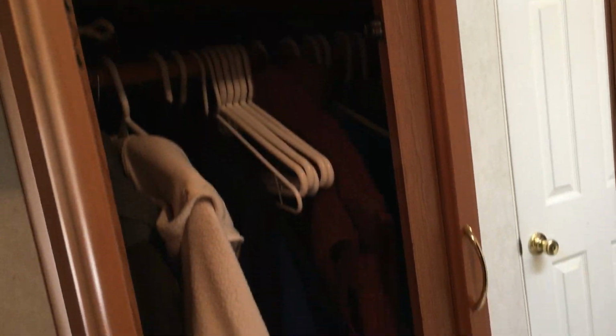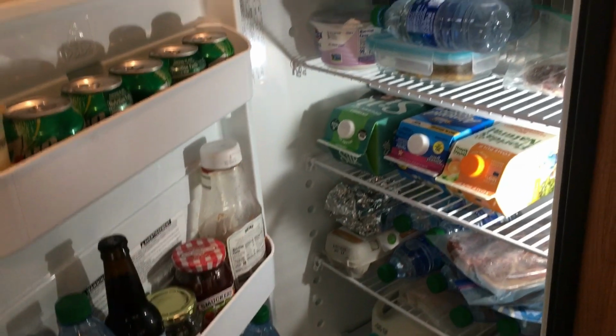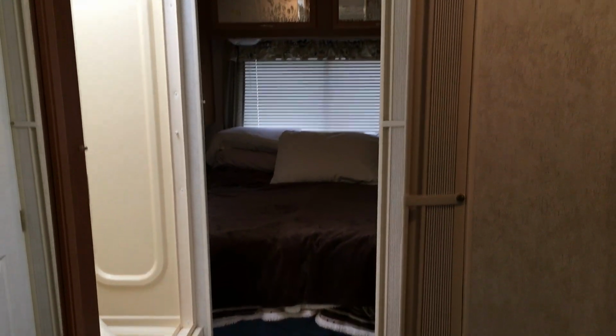And this is the wardrobe. The closet, actually. It's mirrored. We have our clothes in there. And our refrigerator. We have plenty of water. And what's camping without ice cream? Then we have these type of doors that open all the way and give us privacy if we need it. We never need it.